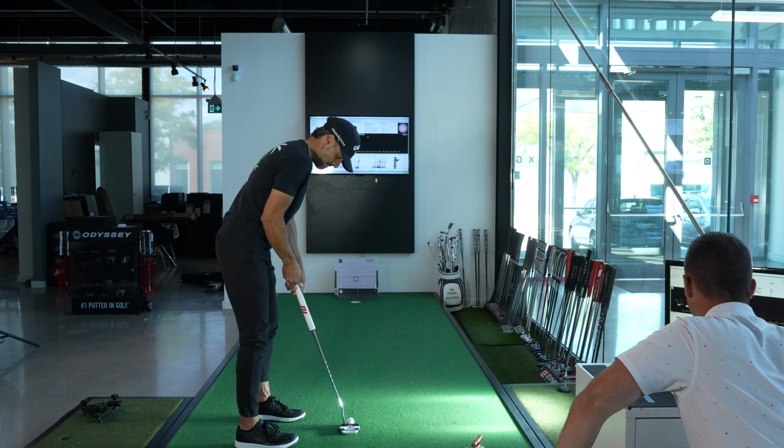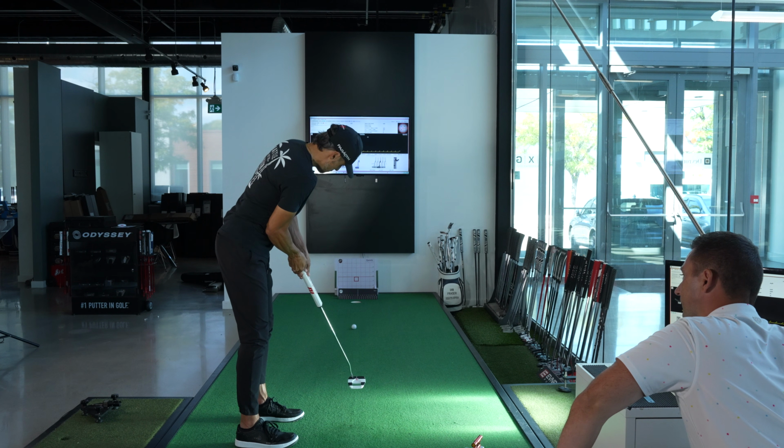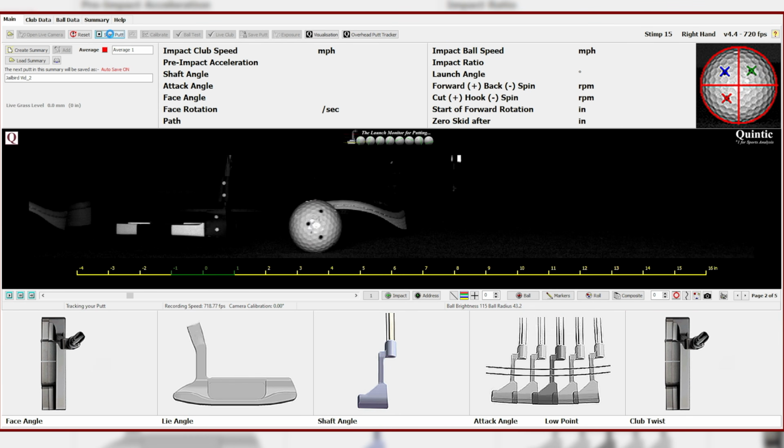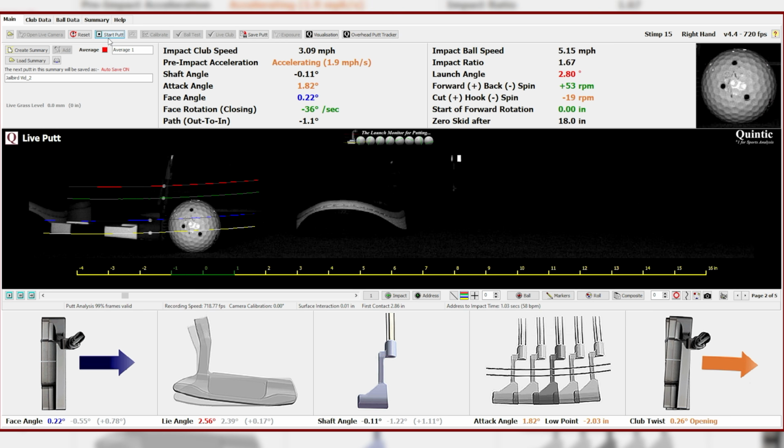All right. I'm channeling my inner Ricky Fowler here. You know the crazy thing about... That was better. Yeah. That was the stroke you put on one earlier on where you slightly hit it into the ground. That was actually slightly better on launch. Face angles in the blue.